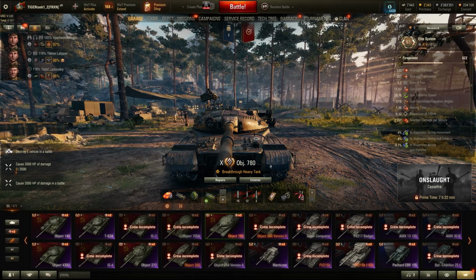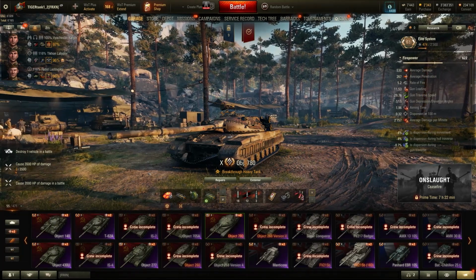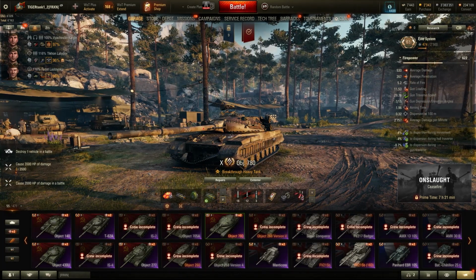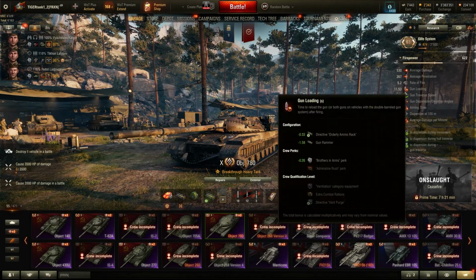But generally speaking, I think with this gun, you're going to be having a pretty good time because the rate of fire isn't too shabby. I'm using gun rammer as well. I'm also using a mobility device or turbocharger class 1 to be able to really rush into those places. The gun loading time isn't too bad.